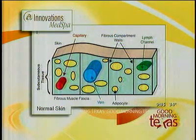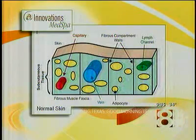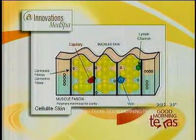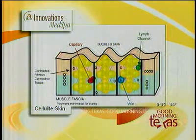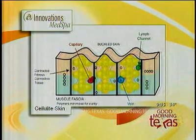And this is what normal skin looks like. This is normal skin. It has a smooth appearance. It has this collagen, which are the black bands you see going up and down, are thin, and then this is skin with cellulite. This is skin with cellulite, where the collagen has become thicker, tightened down, and it compresses the blood vessels and lymphatics.